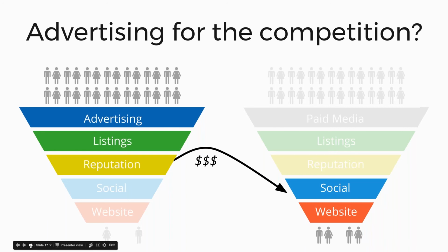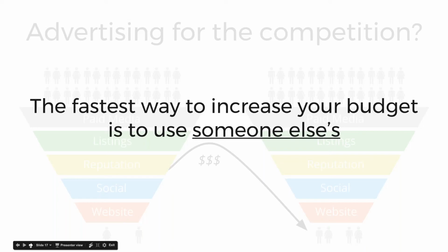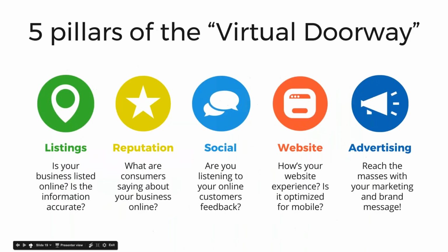And if any of these pieces of the buyer's funnel are out of whack, our advertising that we're doing on behalf of our customers is just going to benefit the competitor. So it's very important that we have that foundation nailed down, because we may be able to take our competitors' advertising budgets and put them to use for ourselves. So those 5 pillars of the virtual doorway are very important: advertising, listings, reputation, social, and website.